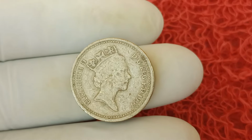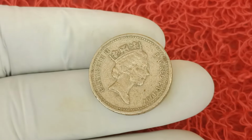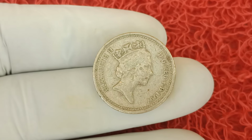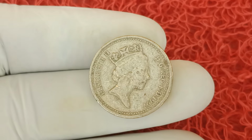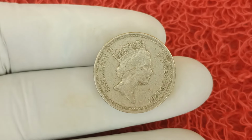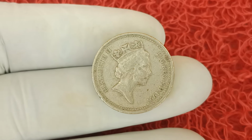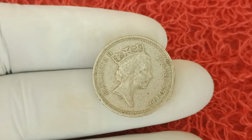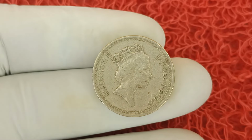With the phasing out of the round pound in 2017 and the introduction of the new 12-sided bimetallic design, earlier coins such as the 1997 issue have experienced a surge in nostalgic and monetary appeal. Collectors now view these older coins not just as currency, but as relics of a past era in British coinage, enhancing their appeal as collectibles and long-term investments.